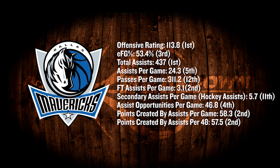Hey sports fans, if you're like me, there's nothing better than watching a fast-paced offense whip the ball around for great shots. With that in mind, let's dive into the genius that is the Mavericks offense by checking out some deep stats. Currently, they're ranked first in offensive rating, and historically, only 21 other teams have ever finished higher. Passing-wise, they stand out as one of the best passing teams by any metric you apply. But these are just the numbers.